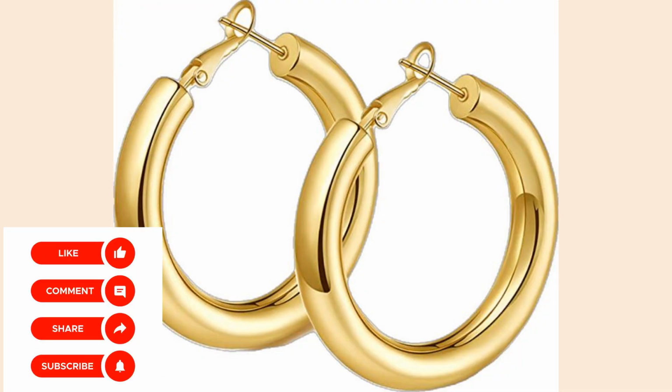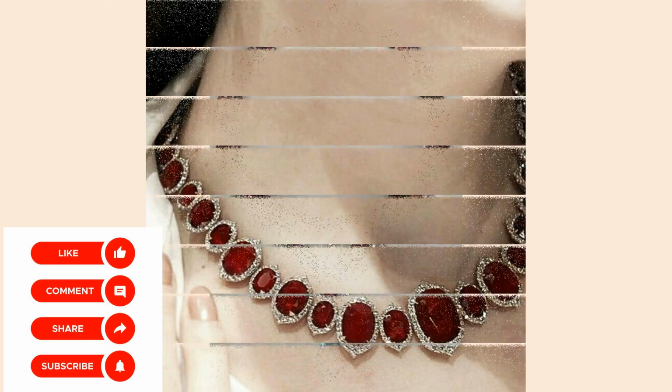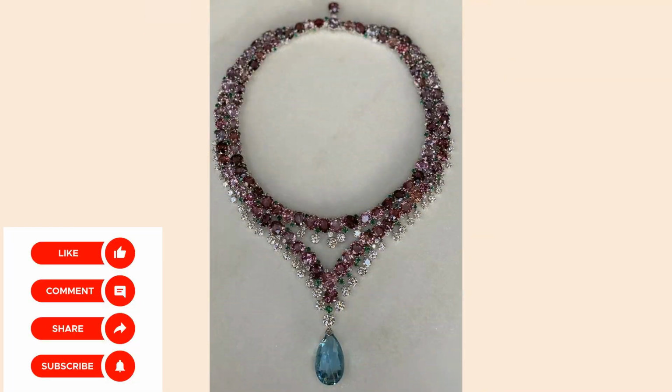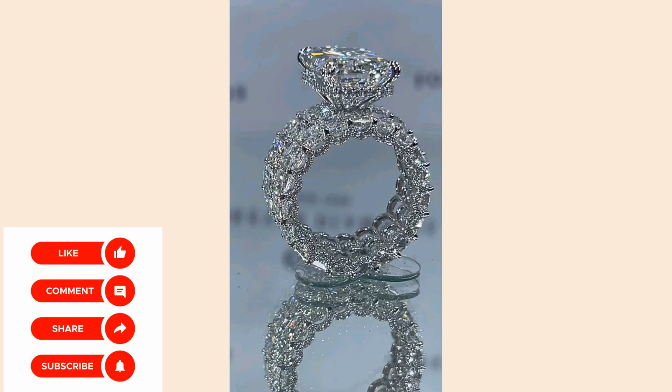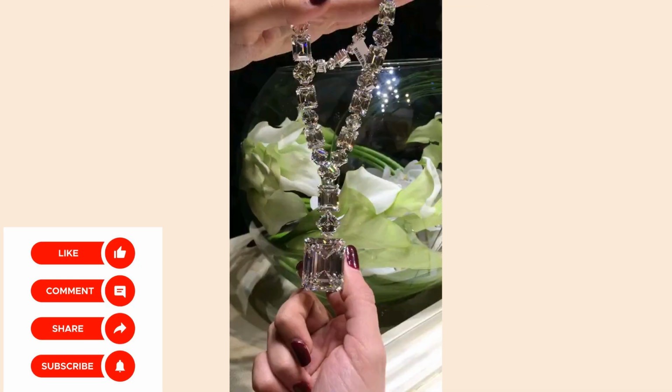3. Statement earrings. Design: bold, oversized styles using mixed materials like acrylic and metal. Trends: asymmetrical designs for a unique touch. 4. Charm bracelets. Style: personalized with charms that represent hobbies, memories, or milestones. Materials: a mix of metals and colorful beads for added flair.